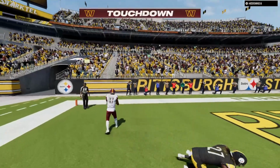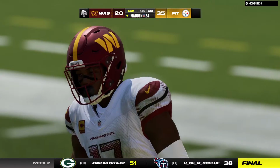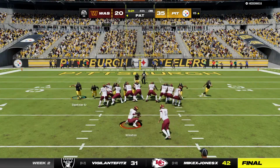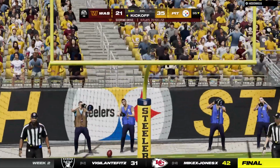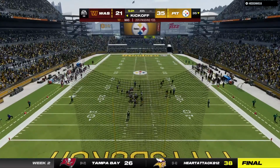Touchdown, Washington. Terry McLaurin, 2 catches, 2 touchdowns here so far. And the Commanders have got it back to a 2-score game here in the 4th. Extra point splits the uprights, and the lead will be cut down to 14. Steelers 35, Commanders 21.